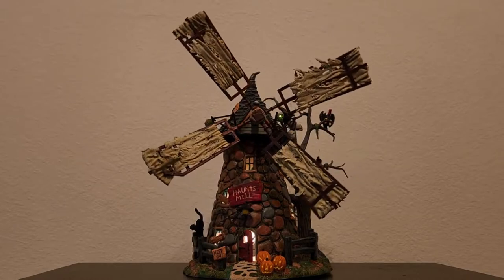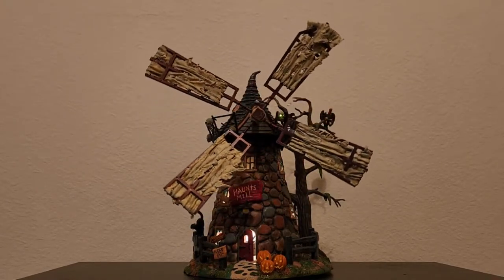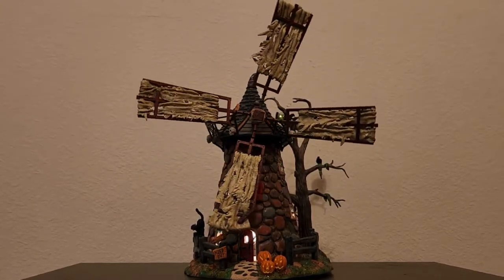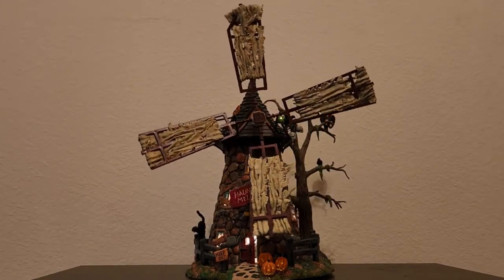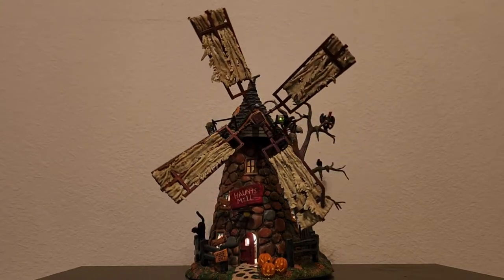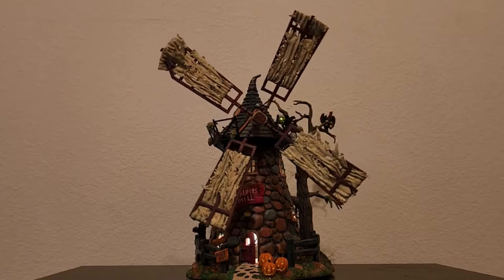This is the Department 56 Haunted Windmill. So this piece came out in 2003 and was retired in 2006, so it is actually in production a little bit longer than most Department 56 buildings, and it has a well-earned reputation for being one of Department 56's best. So the first thing to note about this piece, the paint and detail on it is prime-time Department 56.